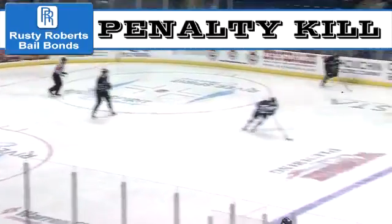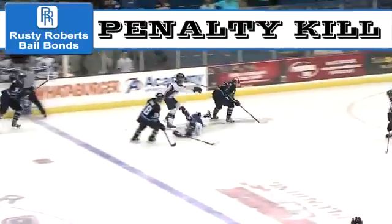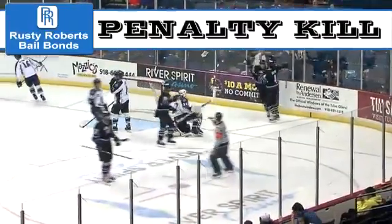1:17 left in this Rusty Roberts Bail Bonds penalty kill. Nikita Kashirski sidestepping Tommy Mealy at the red line. Kashirski moving down, has a trailing man. A one-timer there by Wilson. They score.